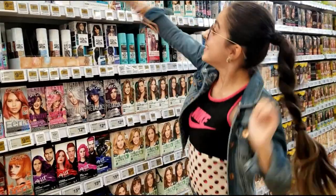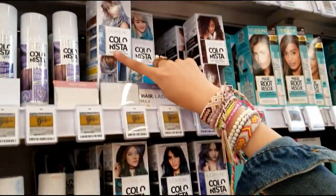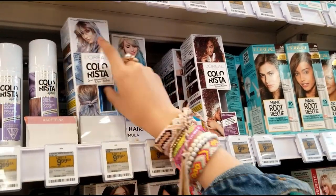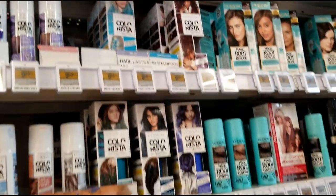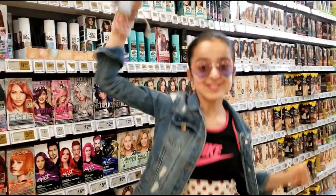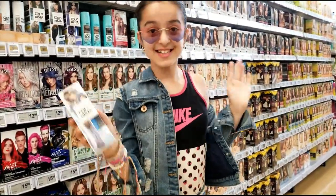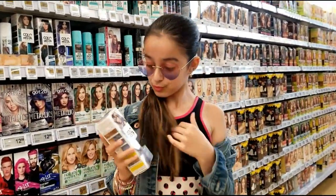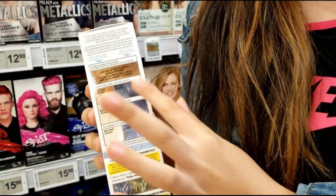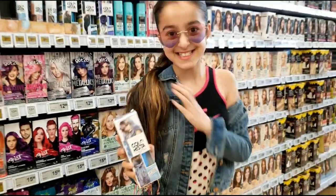I'm going to be dyeing my hair sky blue, which is the color that I am pointing at. The brand name is L'Oreal Paris Colorista Semi-Permanent Blue 600, and the hair color lasts 5 to 10 shampoos. I'm really, really excited to dye my hair. Yes! I am really happy, so I am just doing some moves for fun, and I hope that my hair will turn out sky blue, just how it shows on the box. Stay tuned to the end of the video to find out how my hair will look. I am really excited for the results.